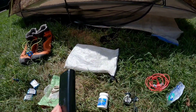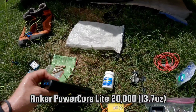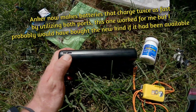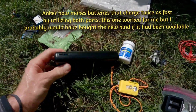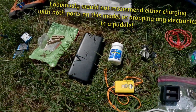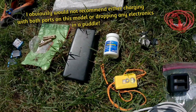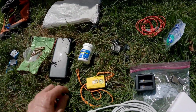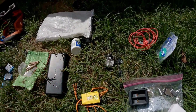Over here I had my 20,000 milliamp Anker external battery, so that had two out ports, and the inputs, you could not use them in parallel, so you could either charge using the USB-C or the micro USB. Loved this battery, served me great. I even dropped it in the water early into my hike, and just let it dry out, and it worked great. It was dropped into a big old puddle, but still worked great, so that was good. Ibuprofen, I mean, no more to say.